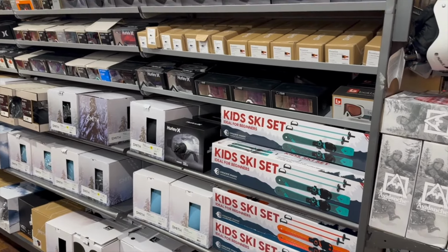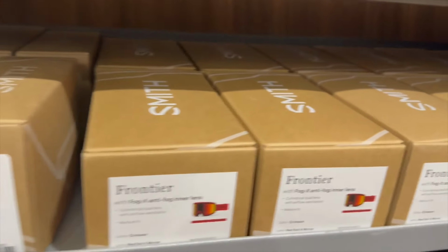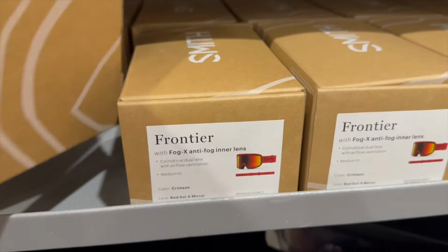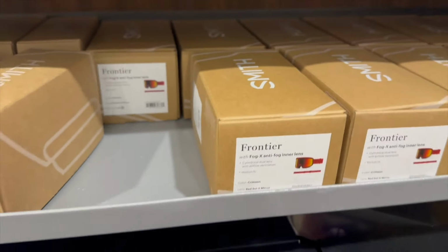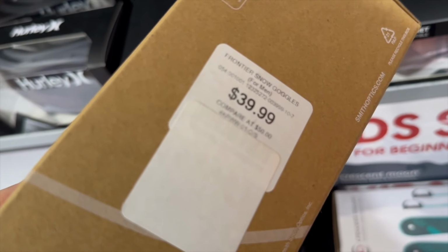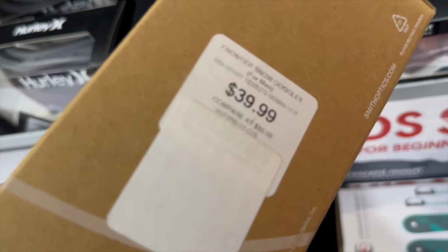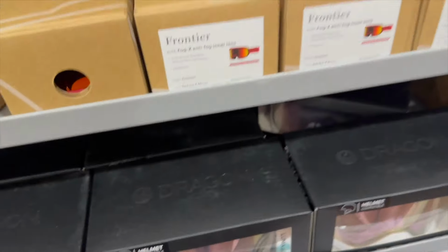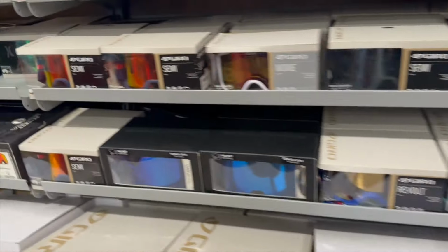Not the great stuff. Lots of ski stuff has come into the Easton location. So much I can't put prices on everything, but everything from Smith goggles, helmets, all really pretty high quality stuff available. I'll probably get a price off of one of these. These were $39.99 for the Smith ski goggles, although there are so many different kinds of goggles and ski helmets and ski sets that it was hard to get it all in the video here.